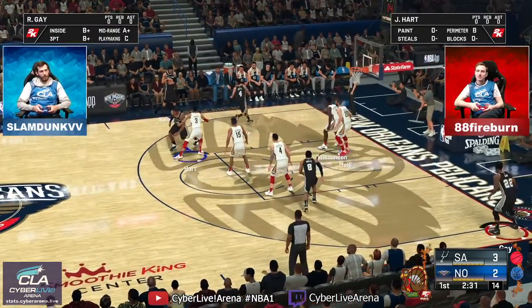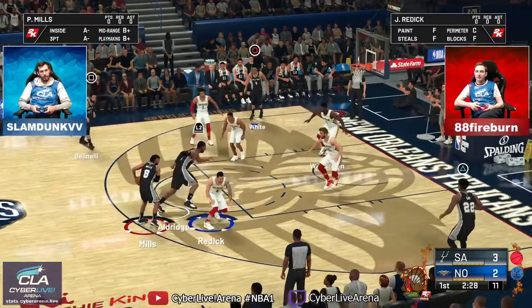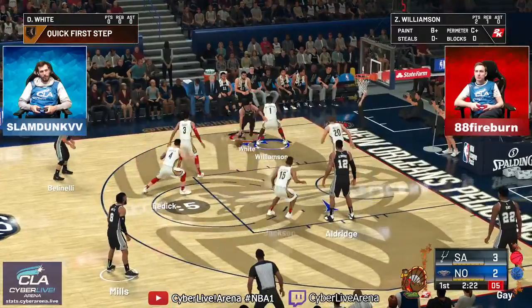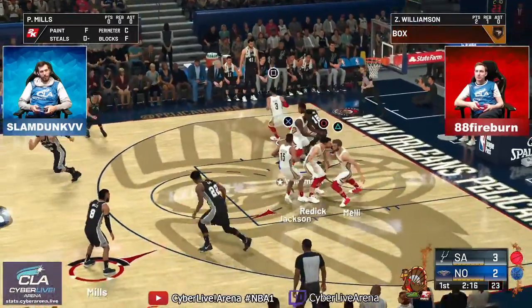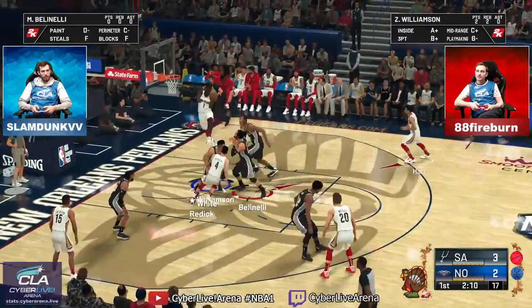A big group substitution here for New Orleans. Melly is checked in for Favors. Josh Hart comes in for Brandon Ingram. J.J. Redick's checked in for Drew Holiday. And it's Jackson in for Ball. So San Antonio going with an almost entirely new group here. Rudy Gay's checked in for Trey Lyles. Bellinelli comes in for DeMar DeRozan. Derek White's checked in for Brent Forbes. It's Mills in for DeJounte Murray.